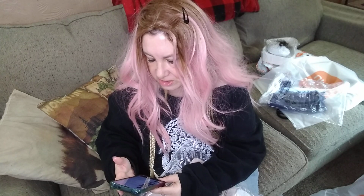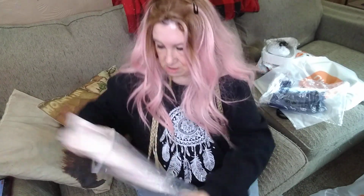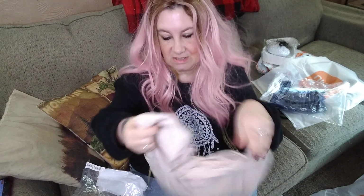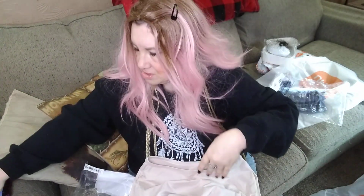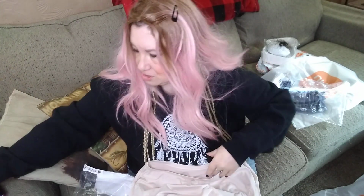Okay, this is a solid crew neck t-shirt. I only paid $7.97 for it. $7.97 for a shirt. Ooh, and it's soft. Ooh, would I get a large? Let's see what size I got real quick. Yep, I got a large.